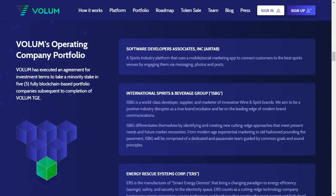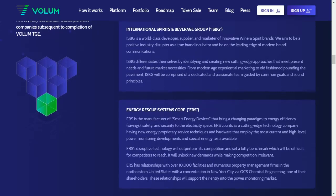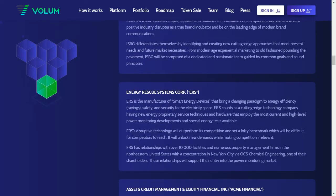So Volum has executed an agreement for investment terms to take a minority stake in the following 5 fully blockchain-based portfolio companies. The first company is Software Developers Association. Then we have International Spirits and Beverage Group. Thirdly, Energy Rescue Systems Corp.